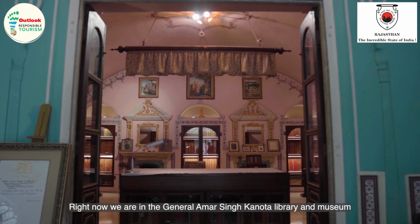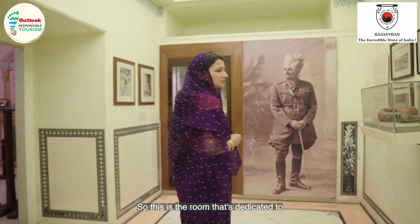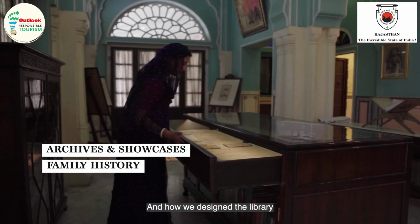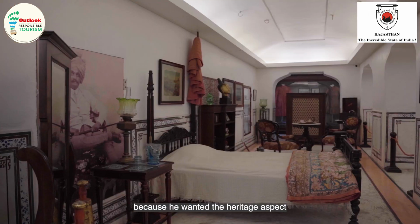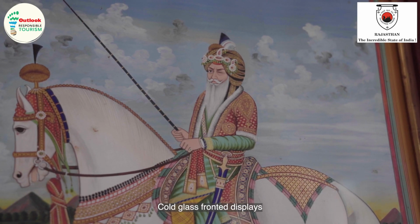Right now we are in the General Amar Singh Kanota Library and Museum. This is the room that's dedicated to General Amar Singh Ji's military career, and how we've designed the library is that every room reflects a certain important aspect of his life. Because he wanted the heritage aspect also to be developed over here. He didn't want it to be cold glass-fronted displays.